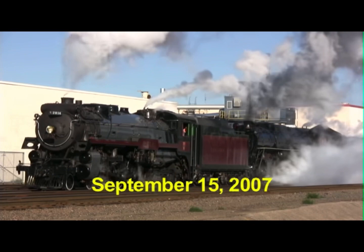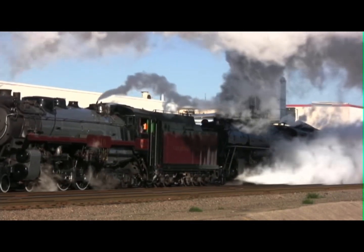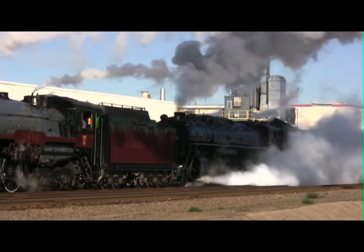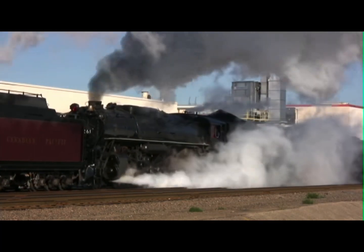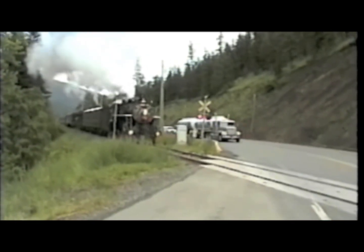Number 1. You guys heard about the Canadian Pacific 2816 and Nickel Plate Road 765 doubleheader, and you think that Nickel Plate Road 765 is the first engine to doublehead? No, the first engine to doublehead may actually surprise you. It's actually Canadian National 2141.